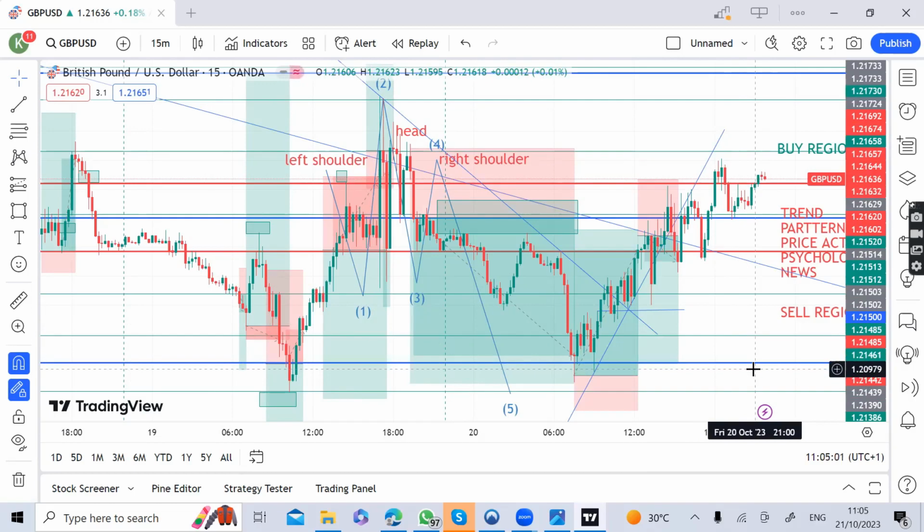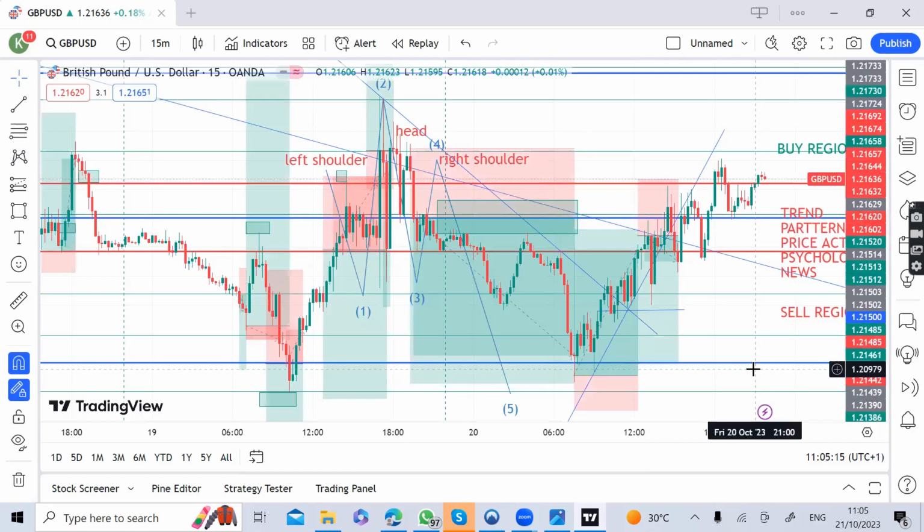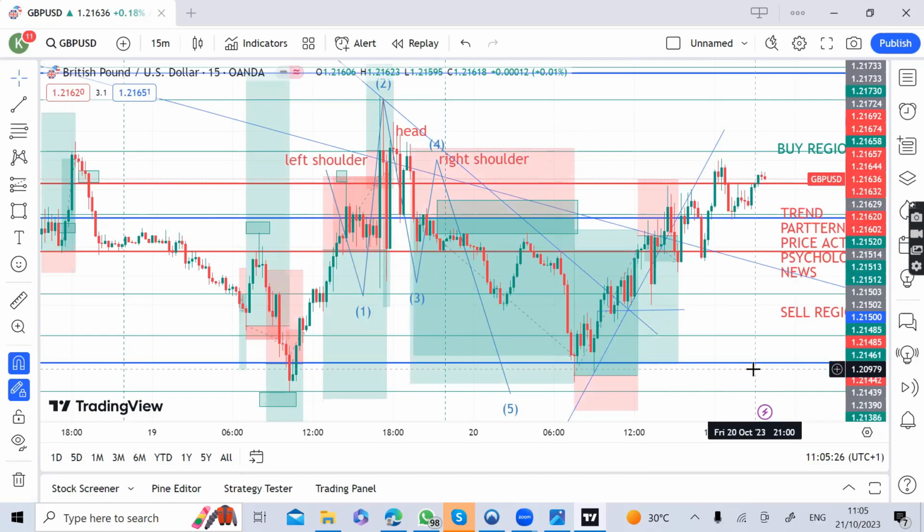So as a trader, you must be dynamic. You can't be in one-way traffic. That's the reason why you see that our strategy is a winning strategy. We are not in one-way traffic. We are not just using the psychological level. We're not just using price action. We're using sessions, like the London session, Asian session, and New York session.